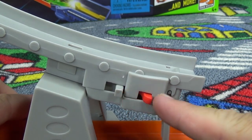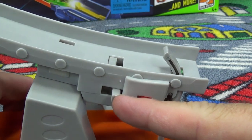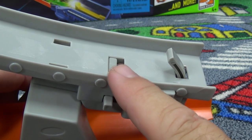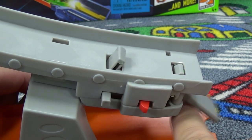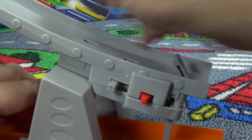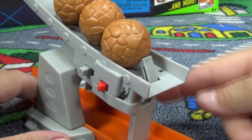Let's reset. Now this time we want stop and go. This time with stop and go, the way it stops the boulders from going is this is going to pop up. Watch. Boink, boink, boink. This will stop the next boulder. Let's see. Ready?